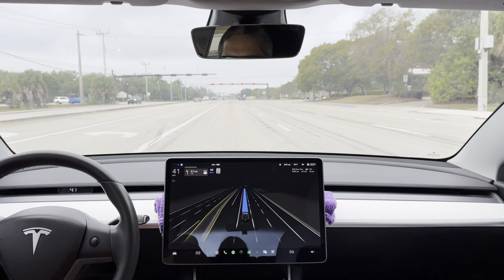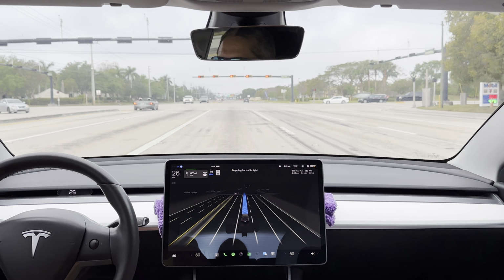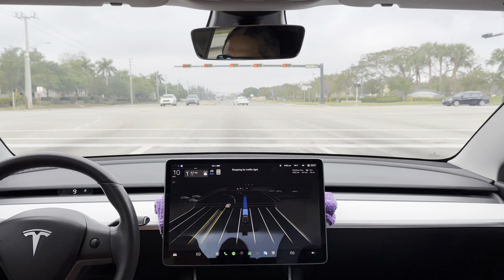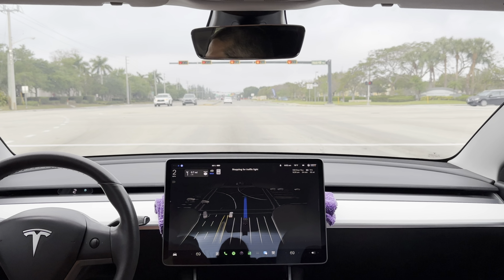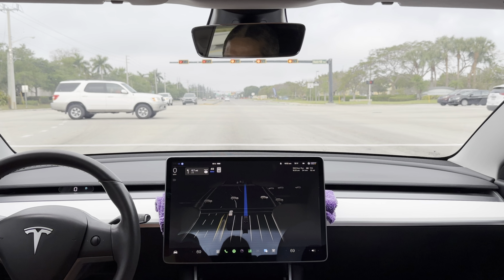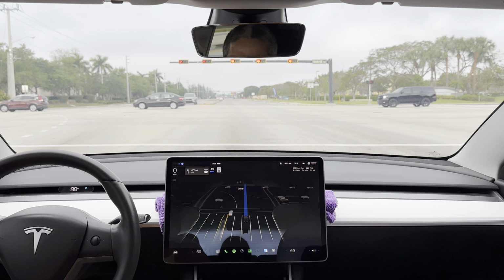It is Sunday, and it's almost 9 a.m. The road is pretty empty, so not a lot of challenges with other cars, but life is such, right, that we don't need to find challenging situations all the time. So let's see how this goes. A few more minutes.